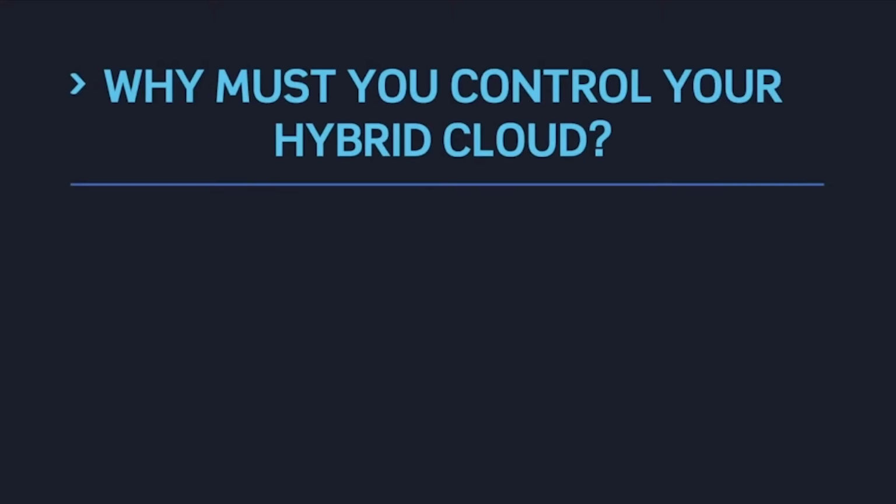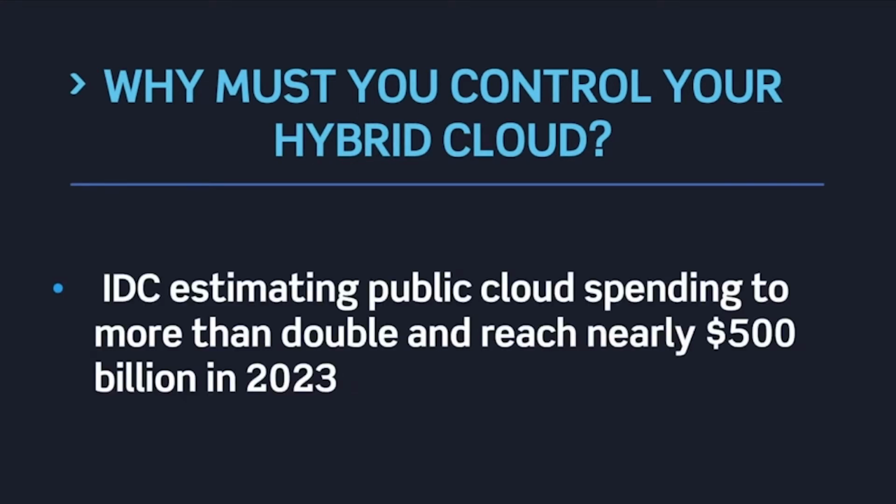And the first thing I want to talk about is why must you control your hybrid cloud? After all, so many of us love the benefits of the public cloud, everything that it can provide us: greater efficiency, scalability, agility, pay-as-you-go pricing, where you only use what you consume. But first, it's no surprise that public cloud spending is on the rise. It's targeted to more than double and reach nearly $500 billion by 2023.